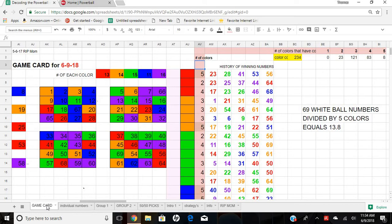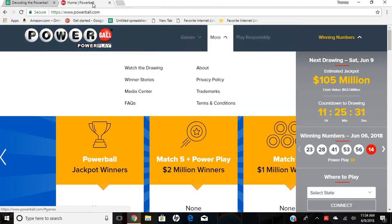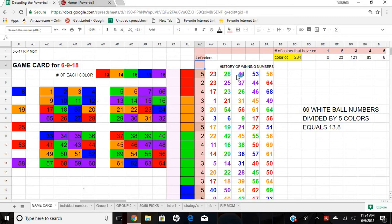First things first, I'm going to go to the Powerball homepage, and the 5 white winning numbers that just came up were the 23, 28, 41, 53, and 56. Again, I really don't care about the red ball. What I do is I take those 5 white winning numbers and put them at the top of this list. Then I take the last 3 drawings of numbers and transfer them over to the game card as red numbers. Then I do the same thing with the orange area, the green area, the blue, and the purple. So I have 5 different colors, one to represent each one of the 5 white winning Powerball numbers.